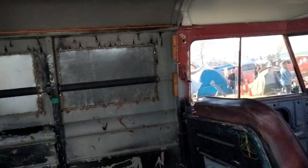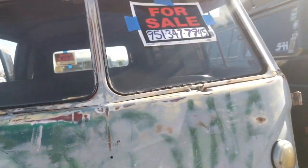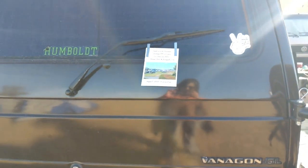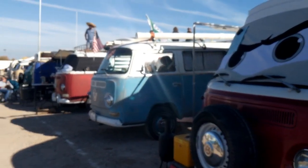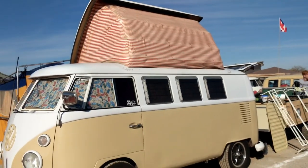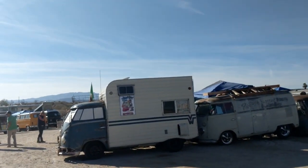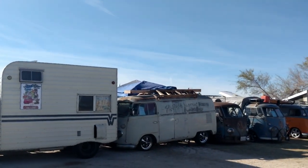This one's for sale. If you just want a shell, then you can start here. Vanagon. Westfalia. Look at this camper. Isn't that cute? It's a van camper, not a truck camper. They're everywhere. Oh my gosh.